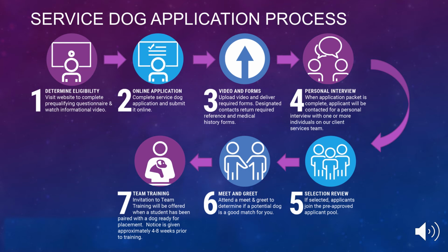Also, the individuals you identified in your application as personal and medical references will be sent instructions on how to upload the reference or medical provider form. Once all required documents, forms, and videos have been received in full, you may be contacted to schedule an interview with one or more individuals on our client services team, including our mental health consultant if you're applying for a service dog for PTSD. After the interviews have been completed, your application packet will go into review.